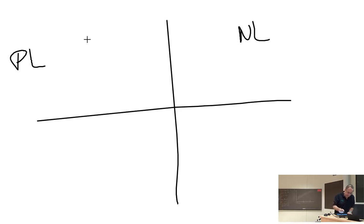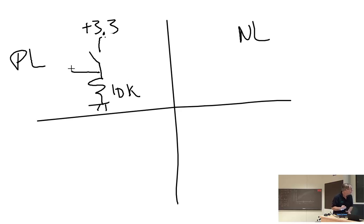Okay, so in positive logic, it's probably the way you did it, right? You probably did it this way. Oh, that's going to be negative logic. Okay. What are the other four? Well, what does the negative logic look like? The thing I drew and I just erased it.